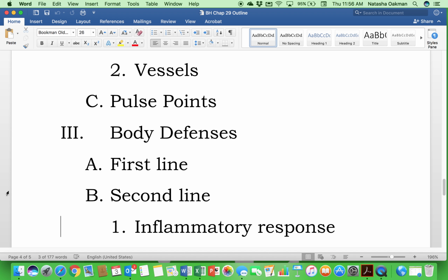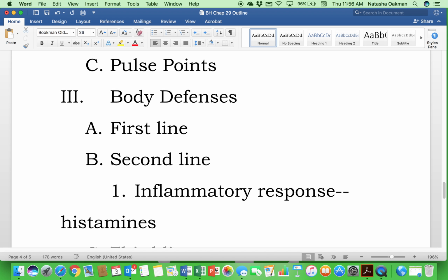When the cells are damaged, they release chemicals like histamines. Now, I'm sure you've all heard of antihistamines because we take antihistamines to counteract the effects of histamines. So what the histamines do is they cause this inflammatory response, and there are four qualities of the immune response or inflammatory response.